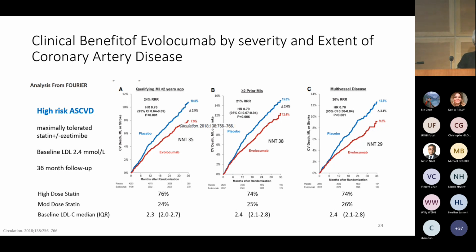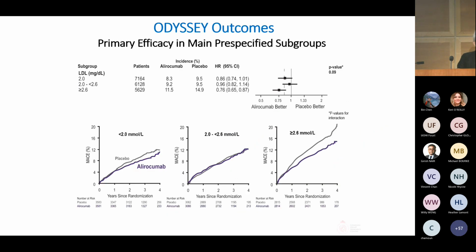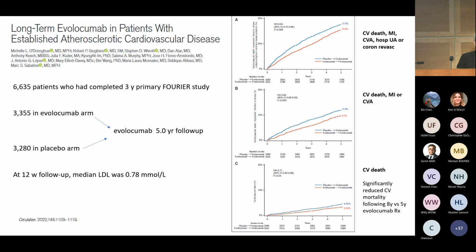So it really makes that therapy probably cost effective. Those are the patients that really benefit the most. In the Odyssey Outcomes study, that was with alirocumab, they had a pre-specified post hoc analysis according to LDL, and I guess it does make sense. Those patients who had an LDL above 2.6 millimoles per liter had the greatest benefit. So we'd like to give these drugs to everybody, but those are the patients that need it most.